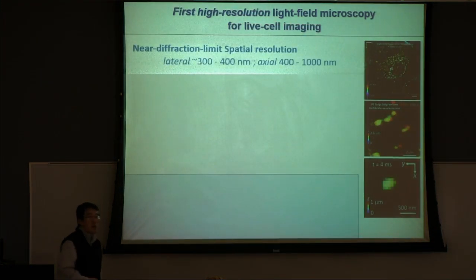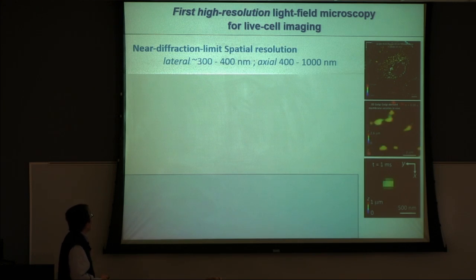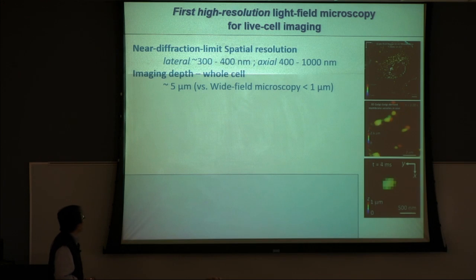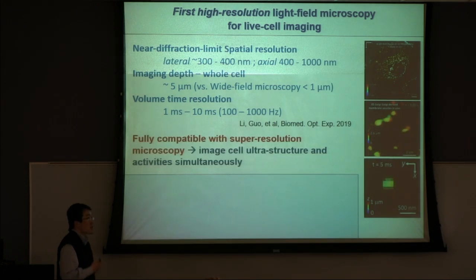Okay, so with this high-resolution light field microscopy, we're able to demonstrate near diffraction limit spatial resolution, large imaging depth, and also fast imaging speed. And it should be mentioned that the technique is fully compatible with super-resolution microscopy. That means that a combination of the two techniques will give us both the spatial resolution and the temporal resolution we need to address structural or functional information in the cells.